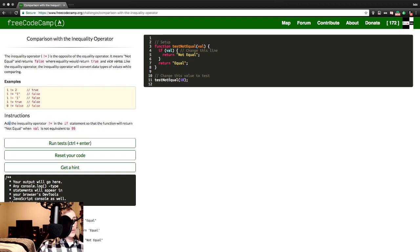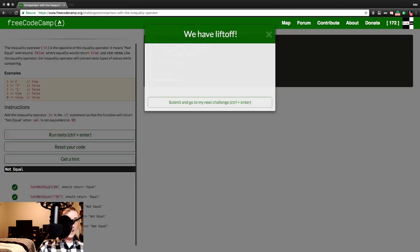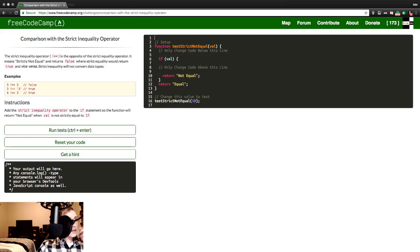Add the inequality operator, not equals, in the if statement so that the function will return not equal when the value is not equal to 99. I'm just going to go off gut instinct here. Exclamation equals, so not equals 99. Is that good enough? It is. We have liftoff. Are we tacking on an extra? Look at that. We do have a strict inequality operator.